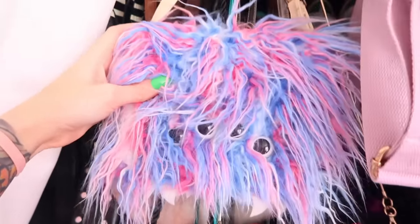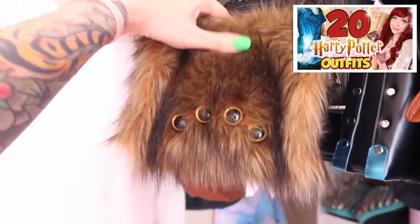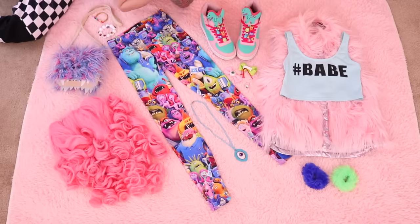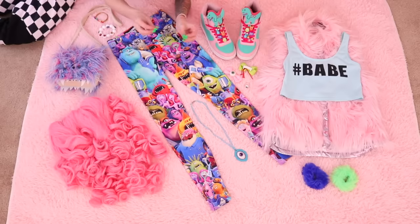My heebie-jeebies monster purse. I also have the brown one that you guys see in a lot of my Harry Potter looks, but the rainbow one, it looks like it was made for this. Look at his little eyeballs. Oh my god, that is so much better. It is so monstery. This is gonna be so sick.